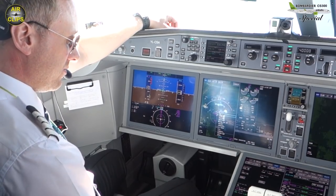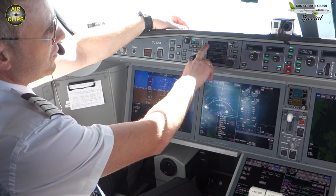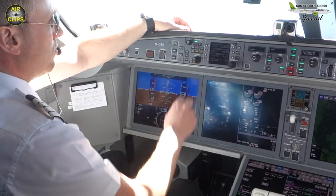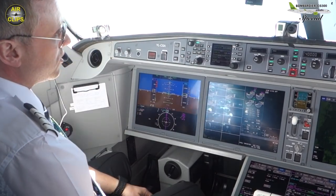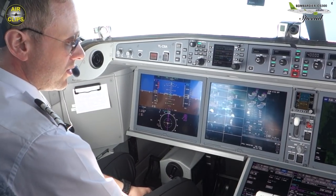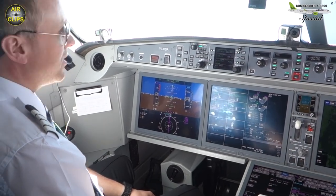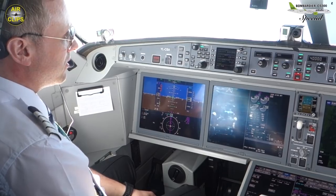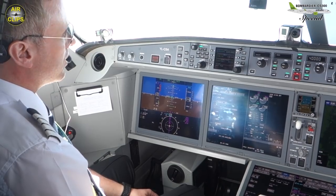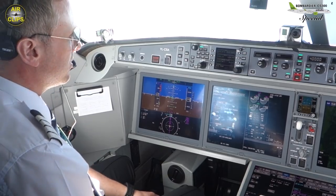Another example is when we tune frequencies. We could do it the old way of selecting here, tuning the frequency and then switching it over, or we could use a software page, basically set the frequency there with just the numbers here on the MKP and then change the frequency. Very simple. The aircraft has CPDLC, it's a forward-fit requirement, and we are using that, but it's not active in Polish airspace yet, so we'll log in later.